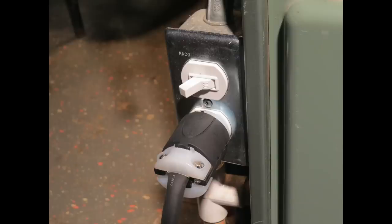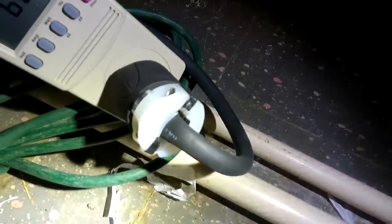There's this, it has a switch and there's an outlet, and that goes to a pigtail wiring right there. That black wire will go right into that receptacle. I've got it running through an extension cord just so I can check the power on it right now.